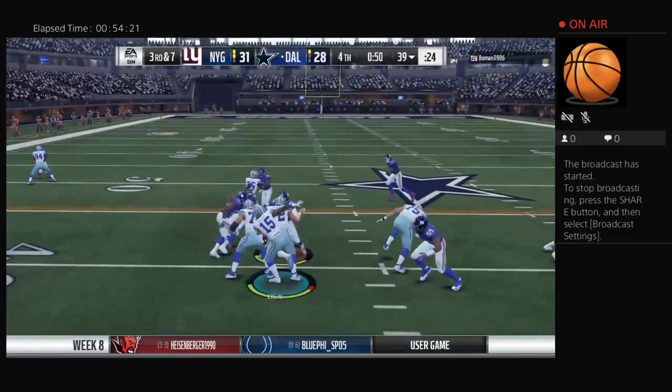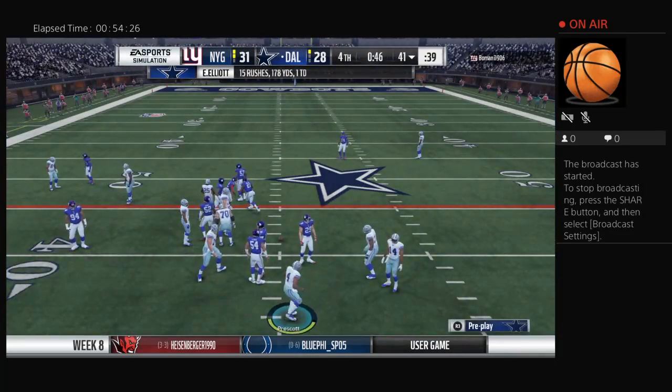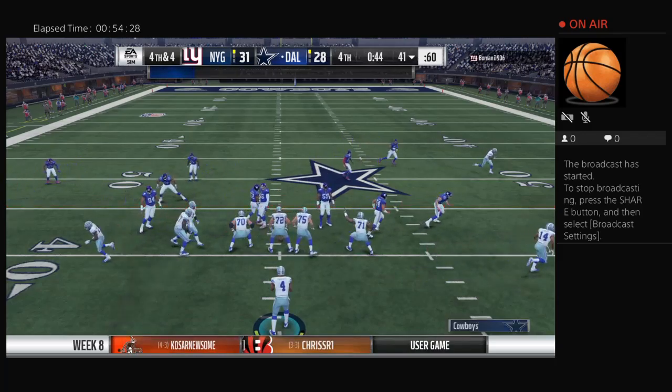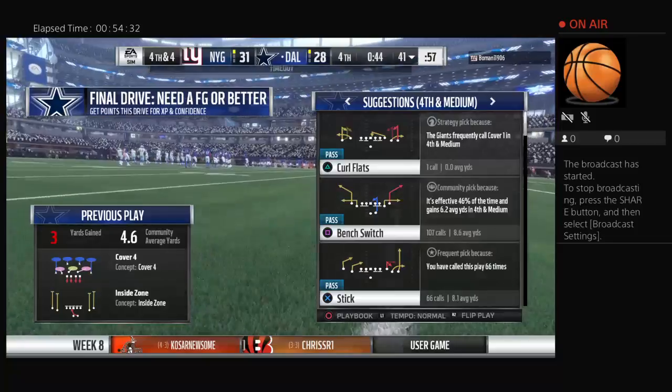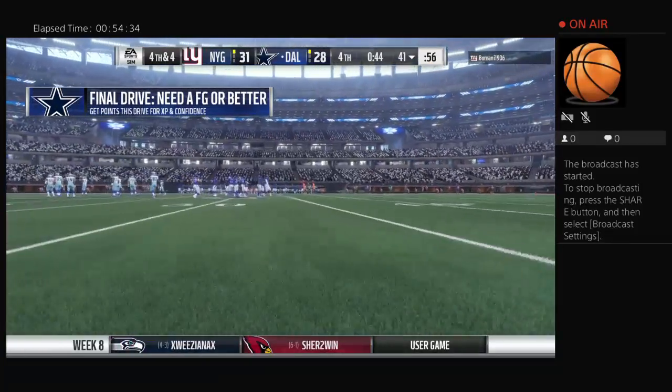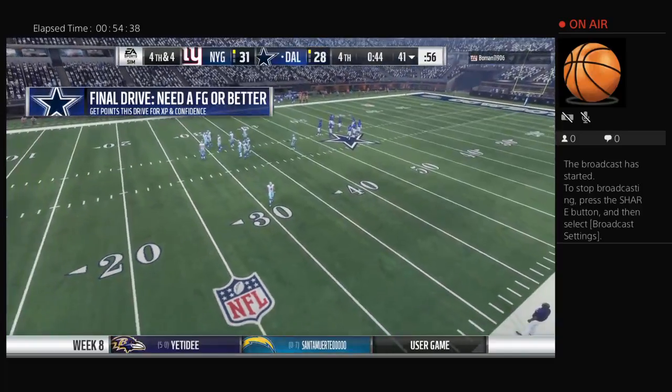On 3rd down, Elliott. 3 yards won't be enough here as that'll bring up 4th down. Got to be careful here. They need to move quickly, but it's also 4th. And now the Giants, they get the officials' attention and take another timeout. That'll leave them with just 1 remaining in this 4th quarter of play.